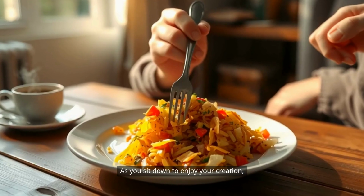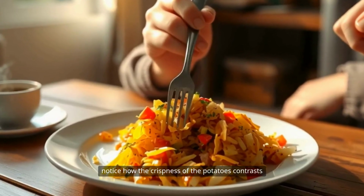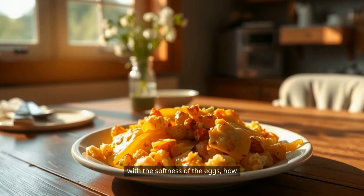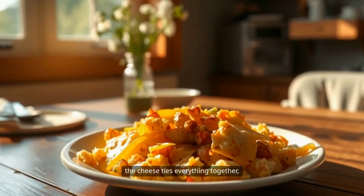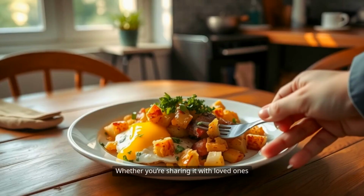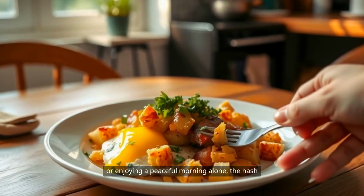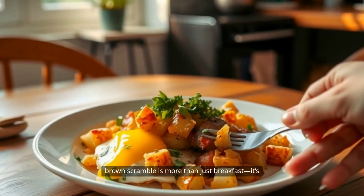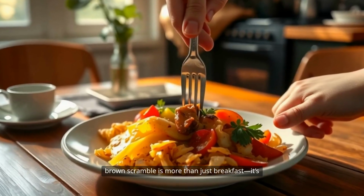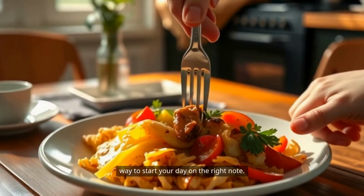As you sit down to enjoy your creation, notice how the crispness of the potatoes contrasts with the softness of the eggs, how the cheese ties everything together, and how each bite feels like a warm embrace. Whether you're sharing it with loved ones or enjoying a peaceful morning alone, the hash brown scramble is more than just breakfast. It's a celebration of the everyday, a delicious way to start your day on the right note.